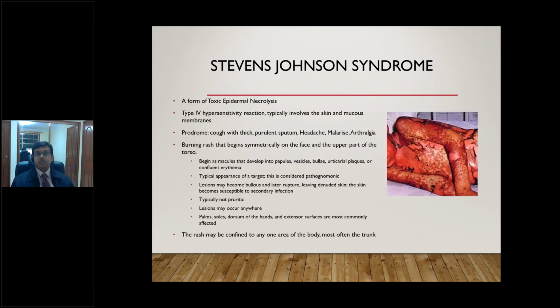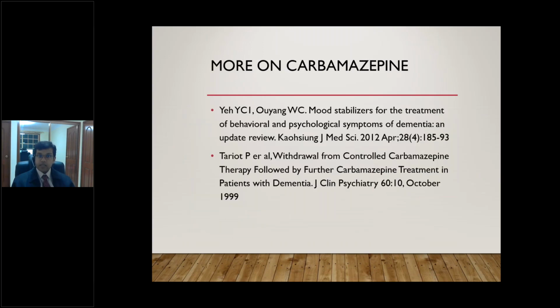The biggest concern is Stevens-Johnson syndrome, which is a form of toxic epidermal necrolysis. In the very early stages, the person can present with a generalized rash. It is usually apruritic, as in not itchy, can be on the face, the upper part of the torso. If that happens, immediately stop the agent and monitor them carefully. And if it continues, it can go on towards blister formation and extreme pain and one of the few dermatological emergencies. If it works well, it does have incredibly good results in terms of controlling all BPSD related issues.